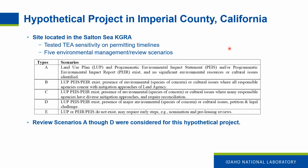And so to compare the sensitivity of permitting timelines on the LCOE, we created a hypothetical project. We subjected that project to 5 different environmental management review scenarios. These scenarios are very similar to the scenarios that GeoVision, mostly Aaron and his group, put together for the GeoVision studies.